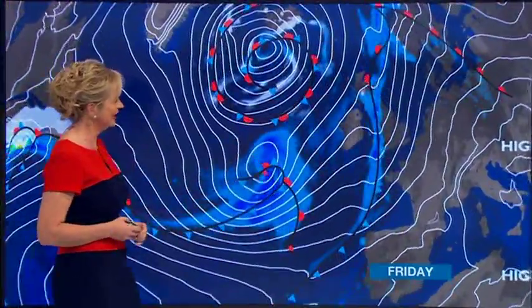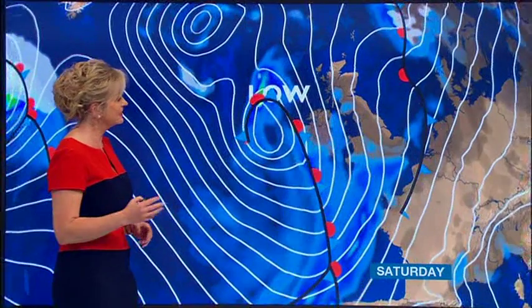So as we head on into the weekend, it takes some time before that front clears its rain away from the southeast, probably Saturday morning. Then we've got low pressure and more fronts coming in for the weekend. So at times this weekend, it is going to be wet and windy.